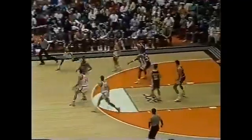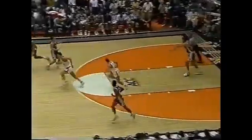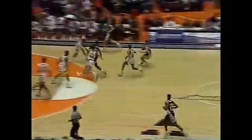Palmer and the Hills are back in for Duke. Here's Stith, knocked away by Thomas Hill. And Anthony Oliver recovers. Crotty goes around Palmer, shoots over Hill, misses. Crawford with the rebound. Crotty really had to take a high arc on that shot right there.